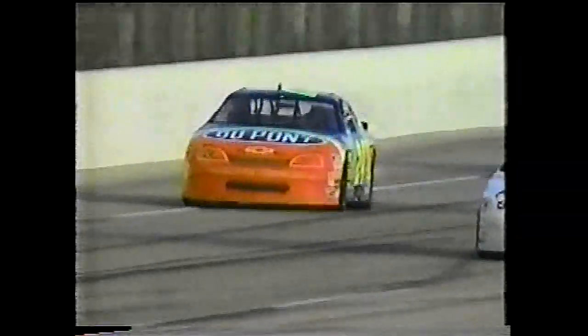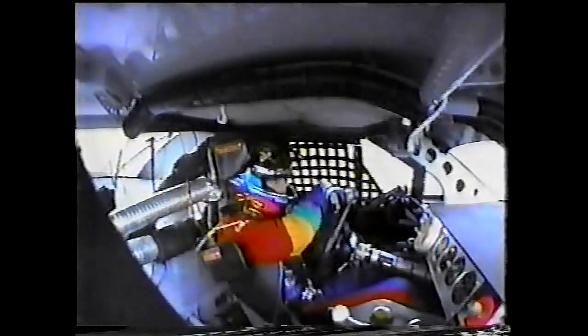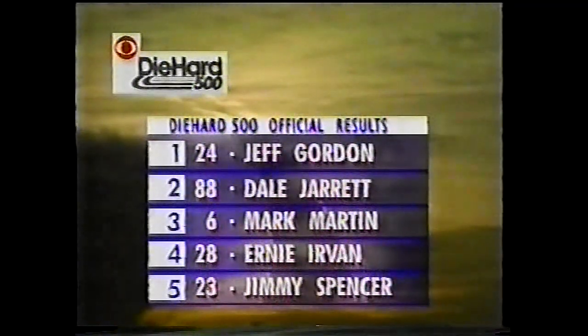He defeats Dale Jarrett, Mark Martin, Ernie Irvan, Jimmy Spencer, two, three, four, five on this rundown at the end of one of the most amazing, spectacular Diehard 500s we've ever seen. That Chevrolet held off that parade of Fords. The 15th career win for Jeff Gordon happens at Talladega, Alabama, in the 1996 Diehard 500. A final look at the standings in the top 15 here at Talladega today. By 146 one-thousandths of a second, it was Gordon over Jarrett in the Diehard 500.